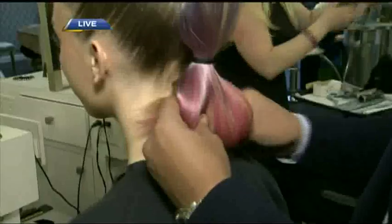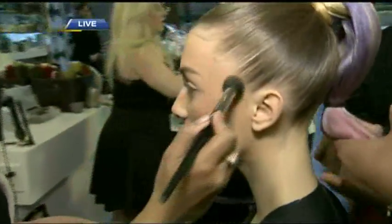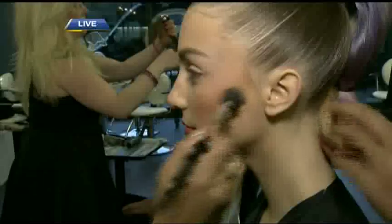Charisse, you're saying we can lift our cheekbones without surgery. Yes, you can, by contouring. So anything that's dark will recede. So if we go a little higher than her natural cheekbone, we can see here that by just contouring, we've now given her quite a lift and added dimension to the face.